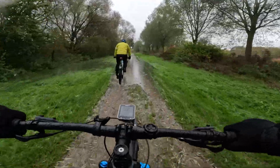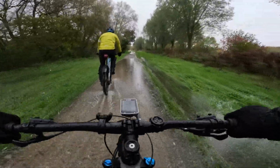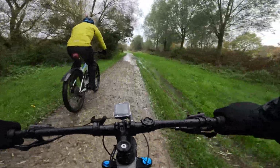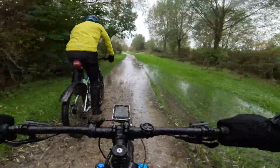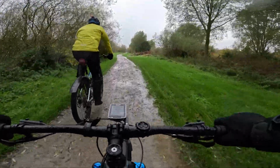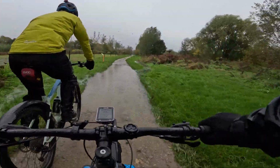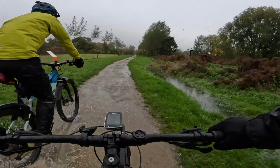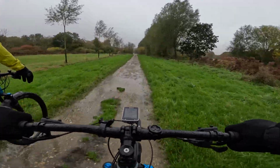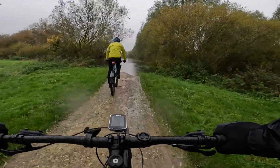Well, my shoes are soaking wet and my feet are dry. I've got some new sealskin socks on and they are keeping things very dry. My shoes feel soaking wet, but my feet feel dry. This looks quite high.